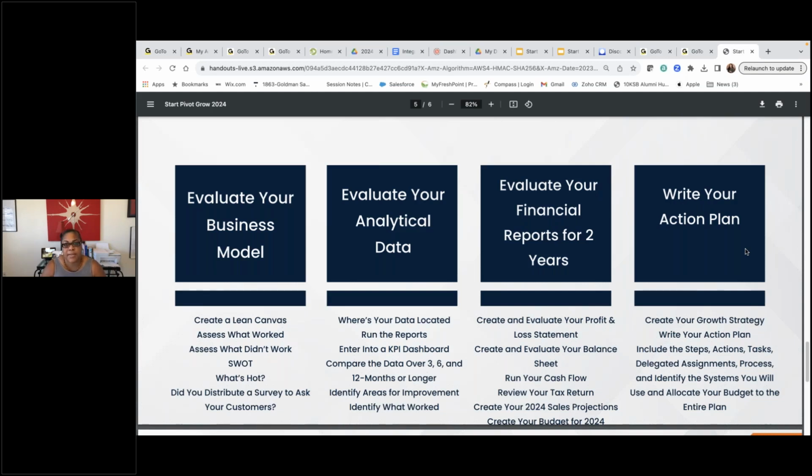You want to have your processes identified. And this is the part that really slows down the entrepreneur, because you have to write those processes out. Now, you can easily outsource processes to a resource from Fiverr or Upwork, but they have to be done. So for all of your operational functions in your business, you need to have those processes defined.